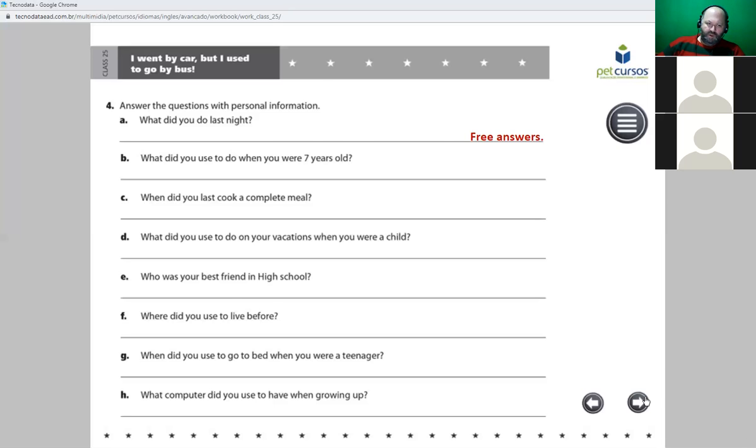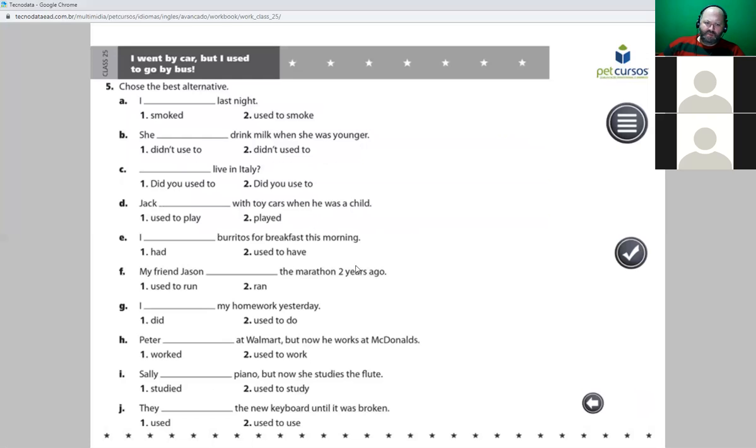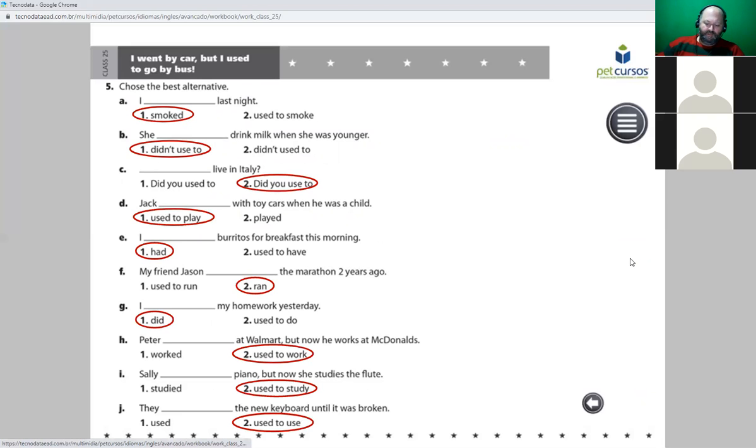Okay, let's go to activity 5, probably the last one. Choose the best alternative. Sometimes you have the simple past, just smoked. Sometimes we used to, and you get the exercise like this. Okay.